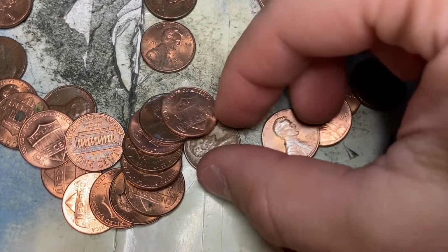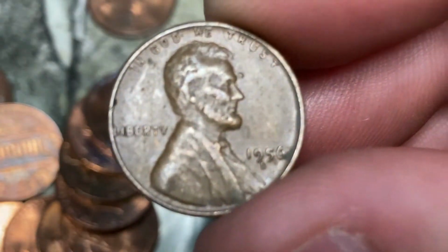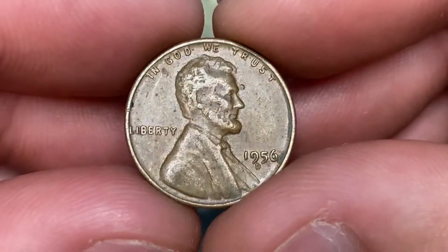Roll 24 in the very next roll. Things do not stop. We've got a, zoom in right here, a 1956 Denver. Awesome.